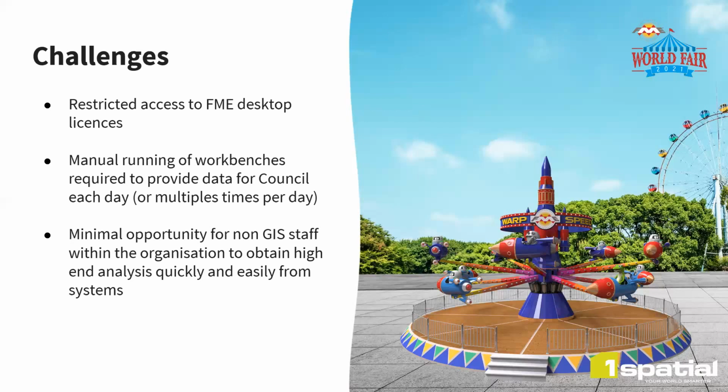As FME has become the go-to tool for our staff, the ability to use FME to run time-consuming data extraction analysis, as well as repetitive data supplies, was growing fast. So how did we address these challenges?